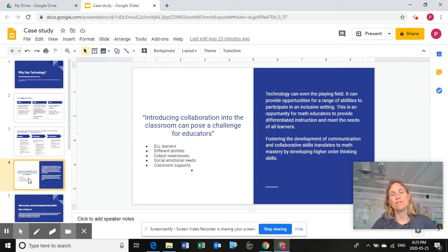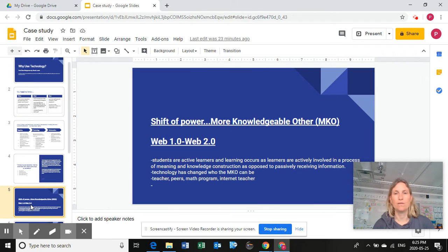This article kind of promotes the idea that technology can help even the playing field because it allows for a range of learners to be able to participate and develop these important collaboration skills. And the development of communication and collaborative skills then translates over to math mastery because we're helping to develop these higher order thinking skills.